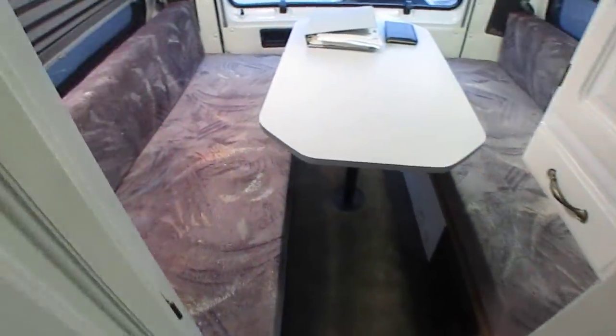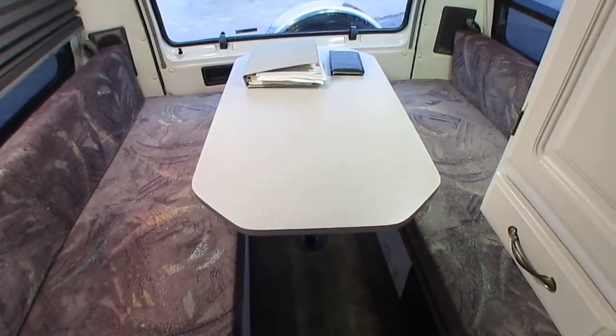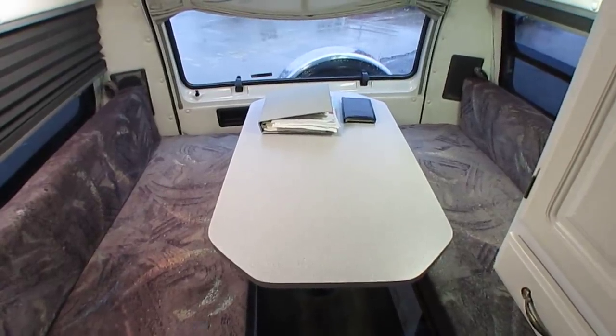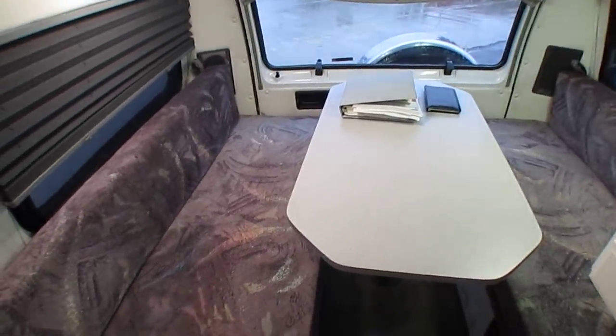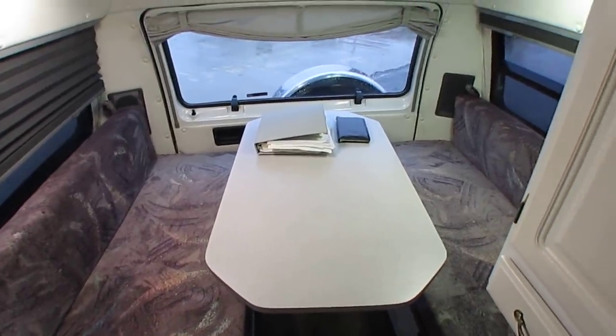Here in the back, folks, got the table booth. This makes either 2 twin beds or 1 queen. It's got all the original books, manuals. It's got service records. It's got the original bill of sale from where the original owners bought it in 1997, and the original old school loan contracts that are on about a 4-foot long piece of paper.